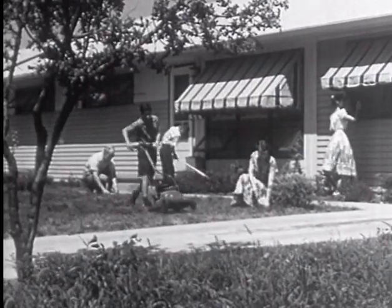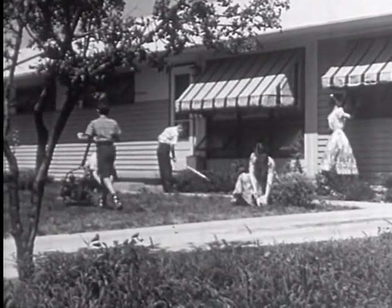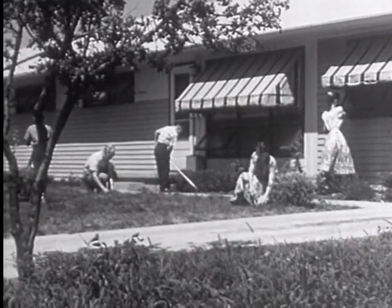The enrollment of both boys and girls in family relationship classes has shown that we're all becoming more and more aware of the advantages of preparing for marriage.